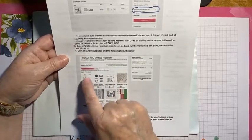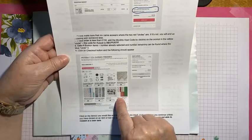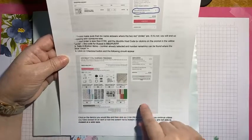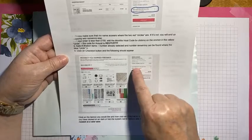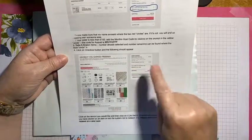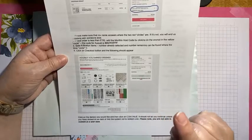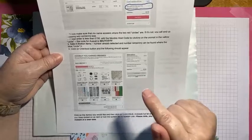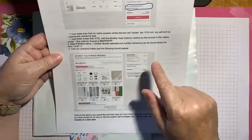And then you literally click on the item that you want, and once you've done that, it tells you that you have nothing left. Here again it says items selected, remaining. Once it says items selected 1 or whatever, and remaining items 0, you will then be able to continue and complete your purchase. It will not let you go past that. So it's Stampin' Up's way of making sure you always get your Sale-A-Bration items, because there are some people in the past who have just clicked right through and forgotten to add them.